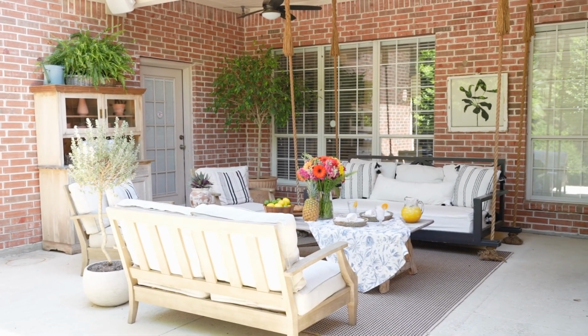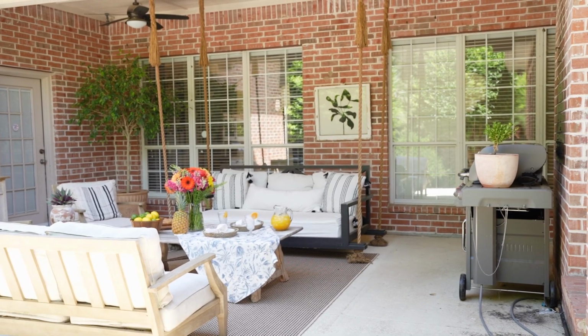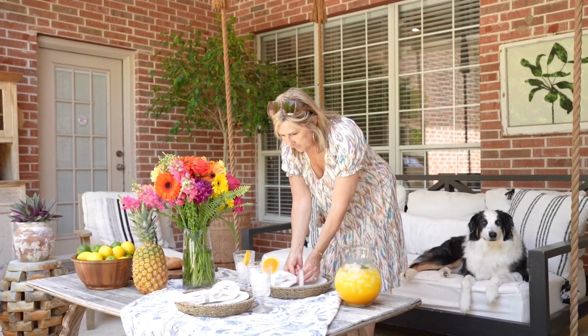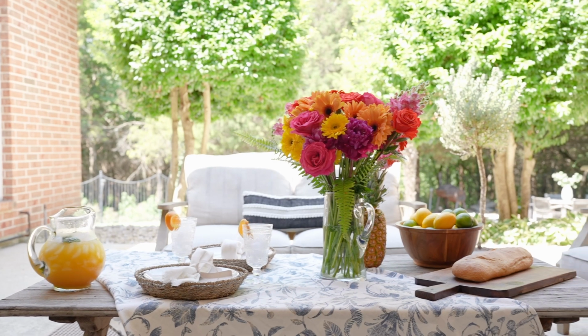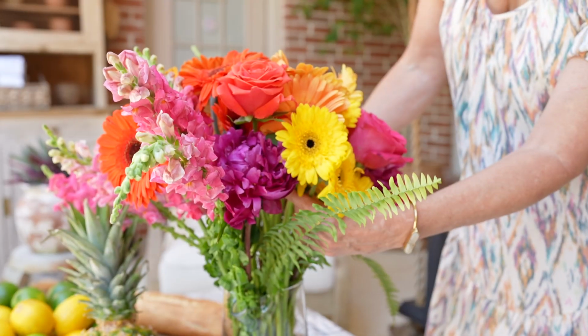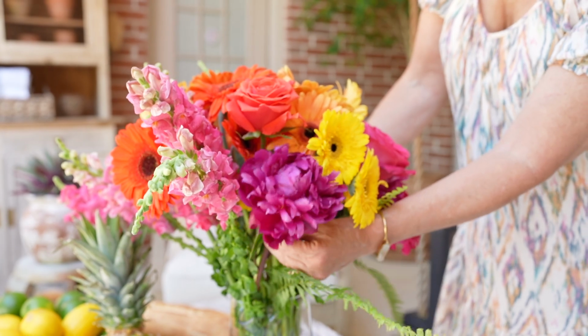I feel like it's just a place to rest, but you can also fit a lot of people on this swing. We're taking up like half of it. If you want to pile up all the kids, all the dogs, all the people, we have done it. Also, you did a really cute tablescape on your coffee table. Talk about your decor there.